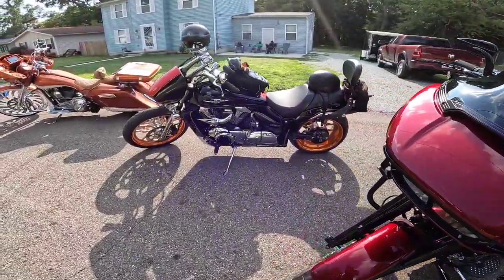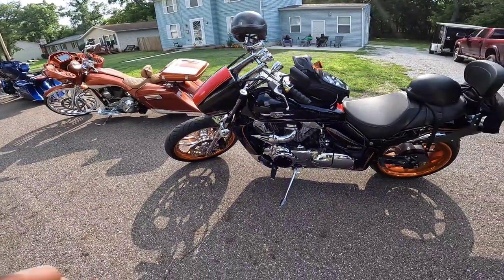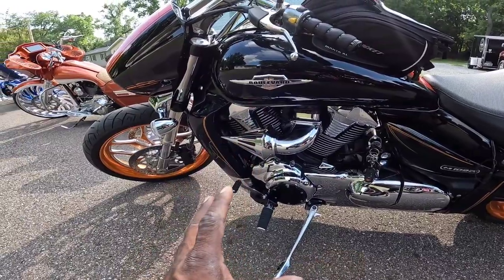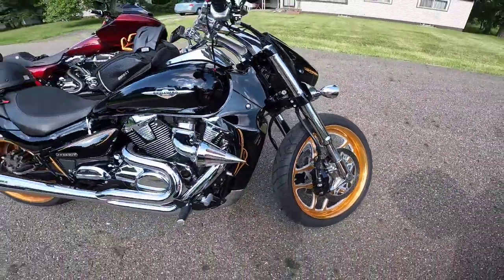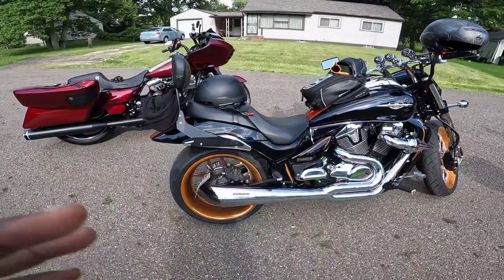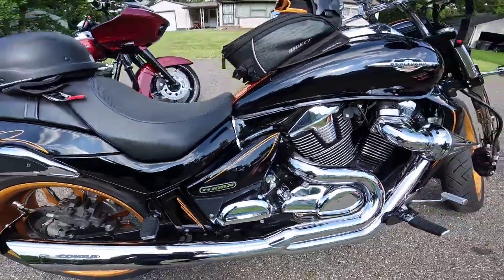Yes, sir, like I said, we are about to slide out, and I got the bikes with me right now. We got the load up. This is one of my favorite bikes right here, guys. This is that Suzuki Boulevard M109R. This is a fast bike, with the orange in the rims. Nice bike right here. Just like I told you fellas, it is not all about Harley Davidson. We love all motorcycles, and I am a big fan of the M109.